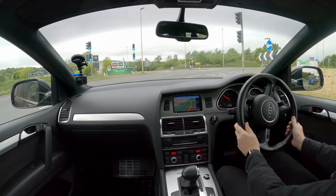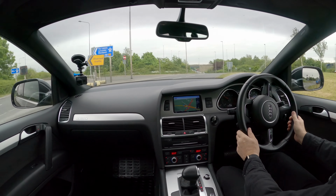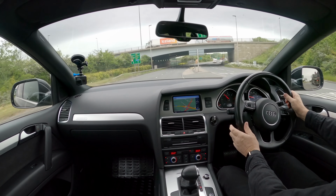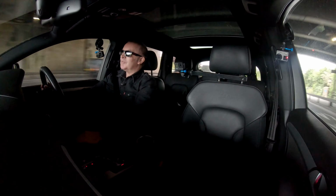Here we go. We'll just give it some gas around this bend. Show you the road holding and handling for the size of the vehicle. It's pretty good.